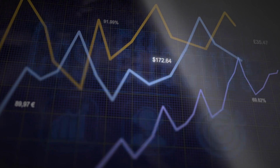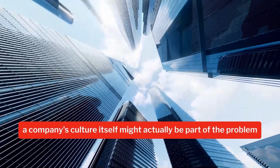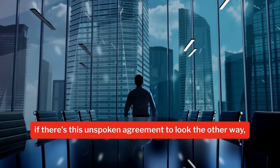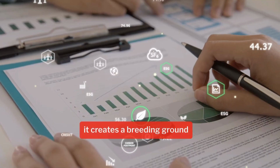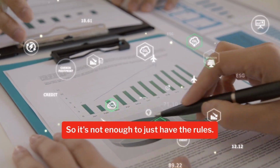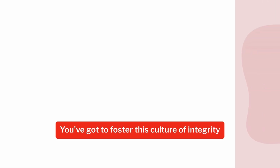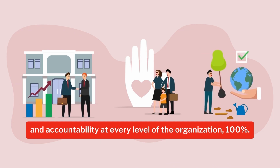That's a great way to put it. And in some cases, a company's culture itself might actually be part of the problem. If they don't prioritize ethical conduct, if there's this unspoken agreement to look the other way when something questionable happens, it creates a breeding ground for fraud to take root and thrive. So it's not enough to just have the rules. It's got to be deeper than that. You've got to foster a culture of integrity and accountability at every level of the organization.